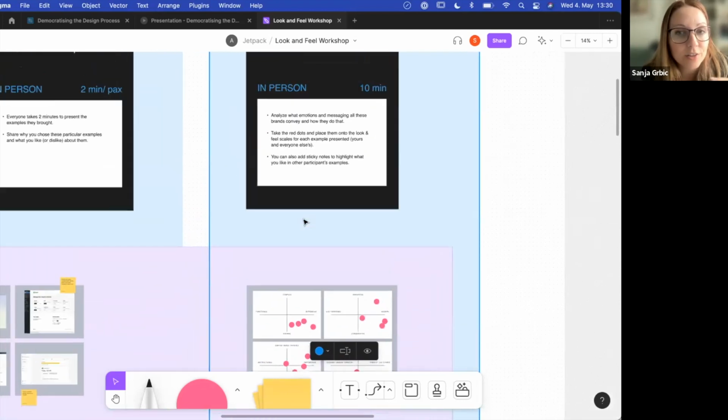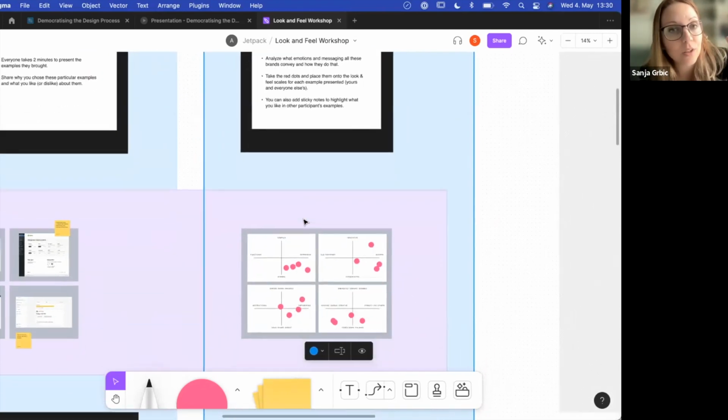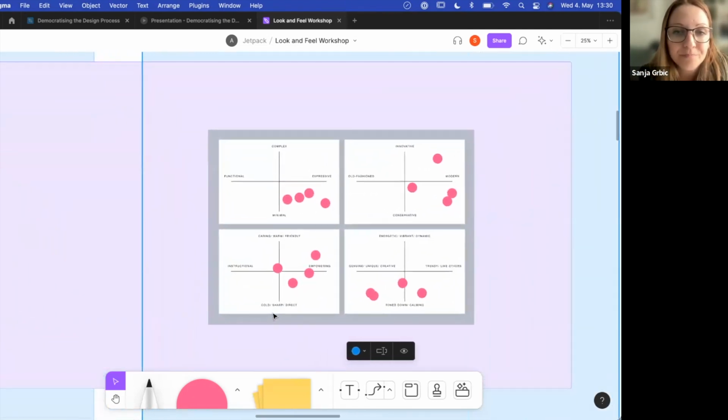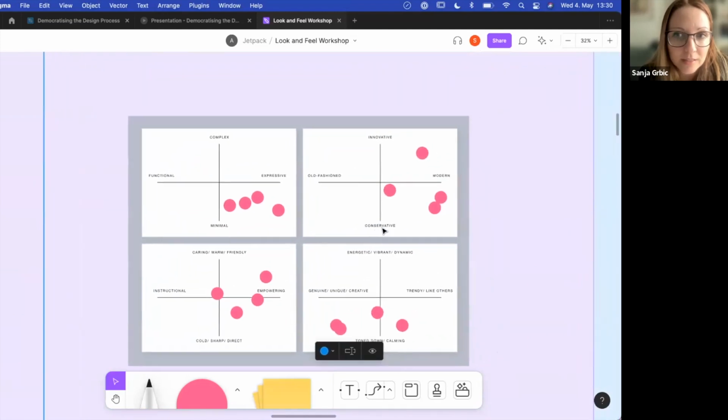Once they start doing this exercise, they will have to think. They will look at one example and say, this one is modern. And then the next one, well, this one is even more modern. So there are levels to it, and they would need to examine why it is that something looks friendly or looks calming or dynamic. The exercise goes like this.